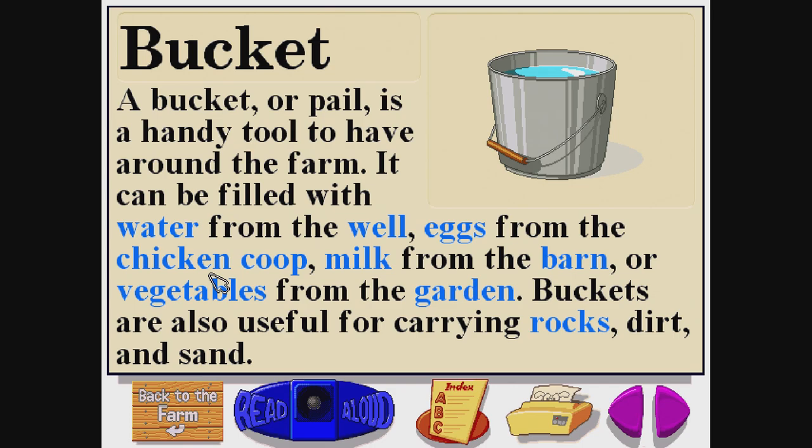B-U-C-K-E-T. A bucket or pail is a handy tool to have around the farm. It can be filled with water from the well, eggs from the chicken coop, milk from the barn, or vegetables from the garden. Buckets are also useful for carrying rocks, dirt, and sand.